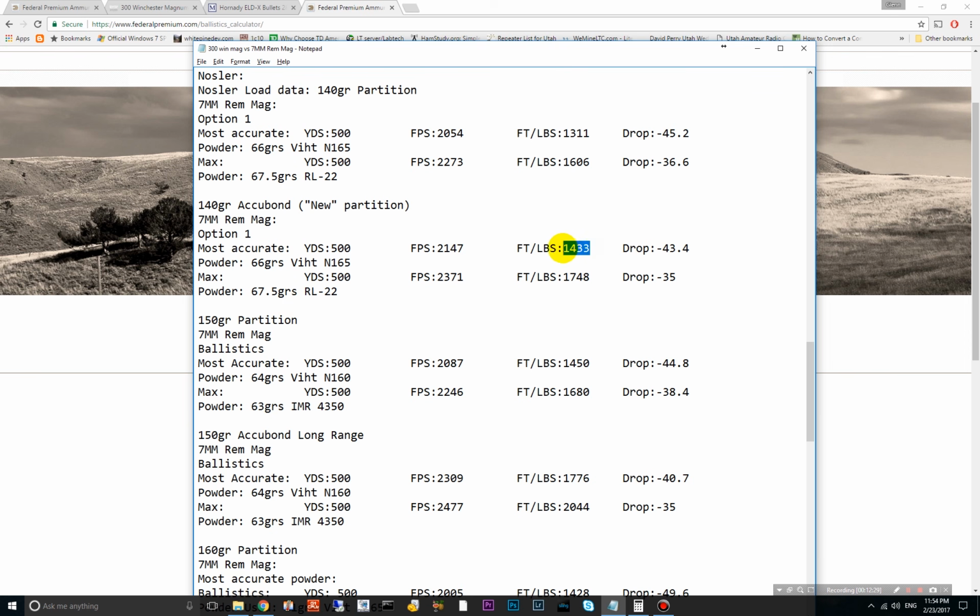It gives you 122 foot-pounds more, and it's going almost 100 feet per second. Same weight bullet, just higher efficiency. And then the max, you're going almost 150 foot-pounds more, 2371, so 100 feet per second more. 35-inch drop there, so 1.5 inch lower, and then just about 2 inches lower.